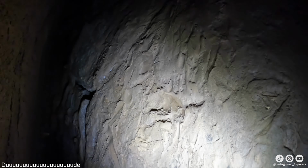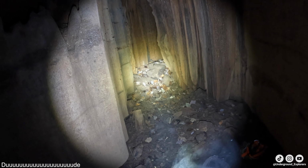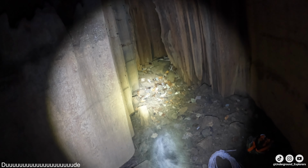I see our vertical gear. Oh, good. Whoop, whoop. Back to the rope. There's two little rats in here. I guess mice. I know they're like rats. How did they get down here? They don't have vertical gear.